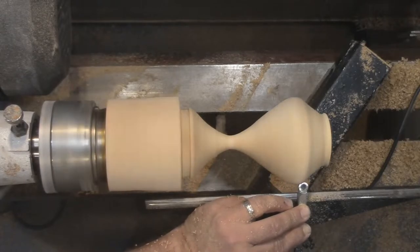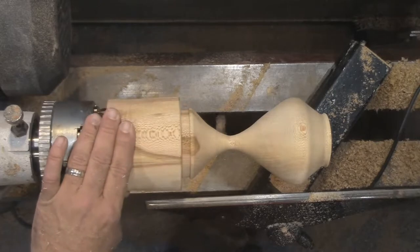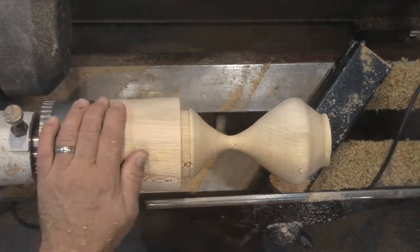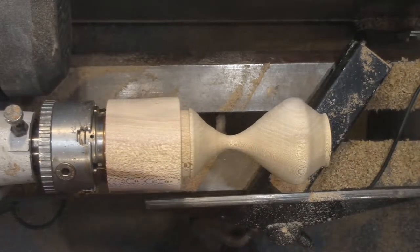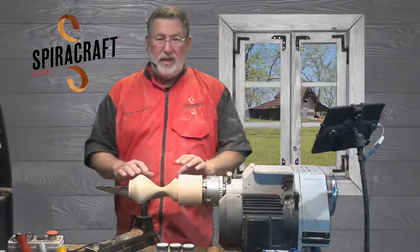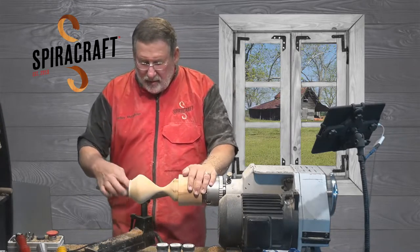But it just had a little hump in it that bothered me. Okay. All right. I think I'm going to leave it with that. That's pretty straightforward. All right. That shape is not bad for a fun little piece here.